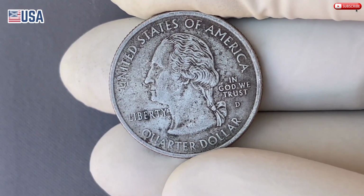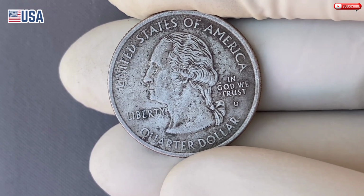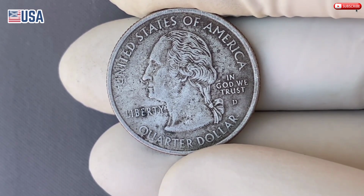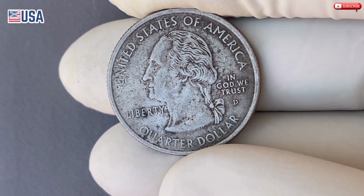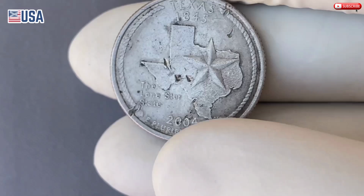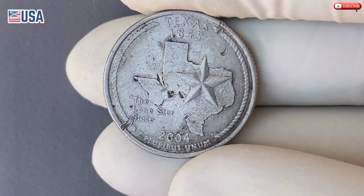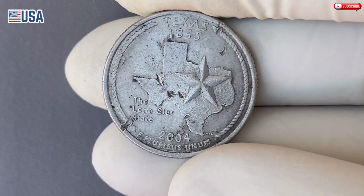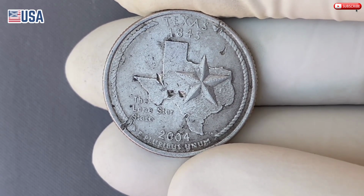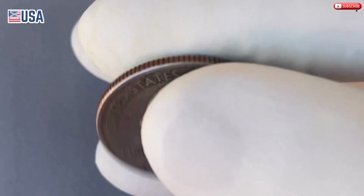Now here's where it gets juicy: minting errors. These are the little mistakes that happen during the production process at the U.S. Mint. They're rare, unintentional, and incredibly valuable to collectors. For the 2004 Texas quarter, there are a few notable errors that could dramatically raise its price point. One of the most sought after is the double die error, where elements of the coin's design, like the lettering or parts of the lariat, appear slightly doubled due to a misalignment during striking. This creates a ghost-like second image that makes the coin unique and highly desirable.